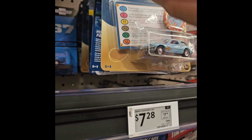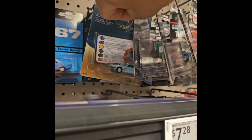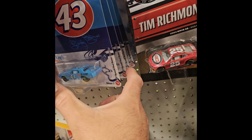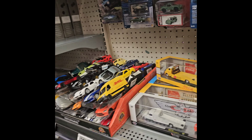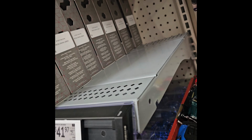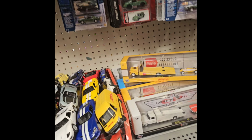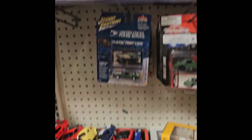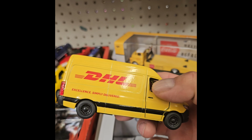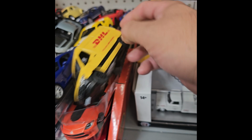Other castings. You have Johnny Lightning. You know, I found that in a White Lightning not too long ago, and I was pretty stoked. I found it at the other Walmart. It's been a while since I found a White Lightning. And that's about it. This is what a DHL truck looks like. Funny.